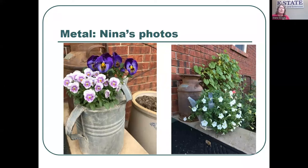This is one of my swim buddies, Nina, and she had several pictures from her farm and her parents' farm. And they use a lot of old antique pieces of equipment, like a watering can. This shows you a couple of things. One, with a watering can with a metal, it can heat up really good.